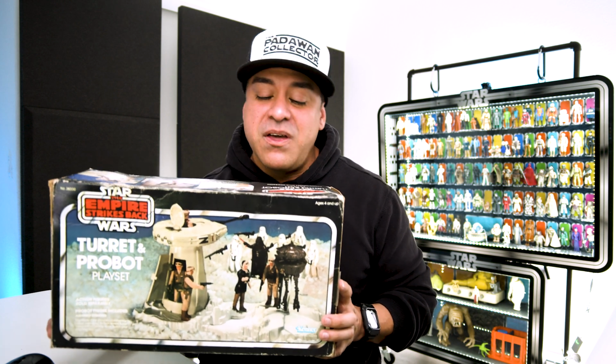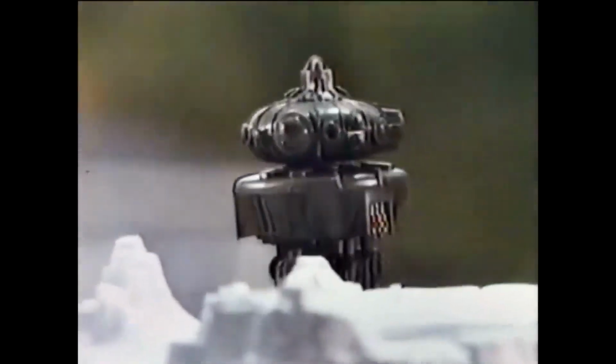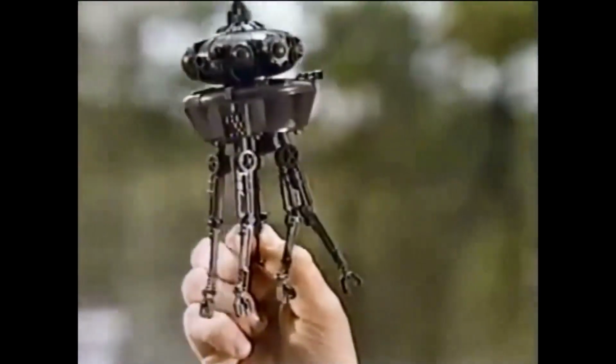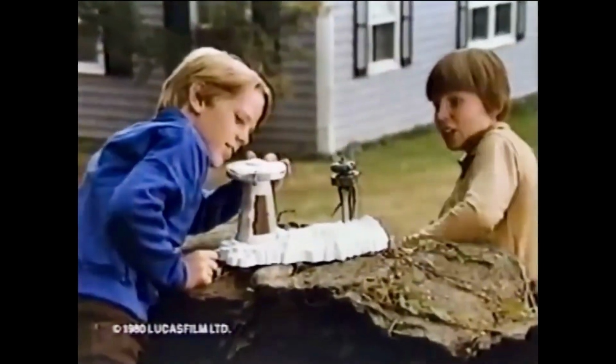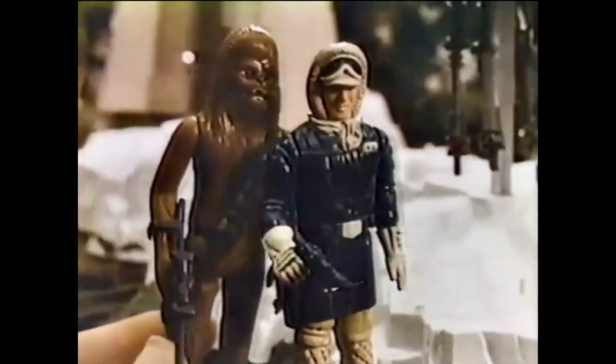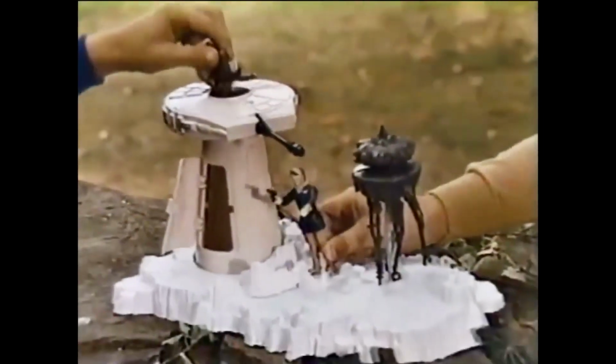So let's review the Turret and Probot playset made from Kenner. It's Kenner's Turret and Probot Playset. You have to put it together. Released in 1981 for the Empire Strikes Back line of toys, it was one of the playsets to feature an exclusive figure in the Probe Droid.